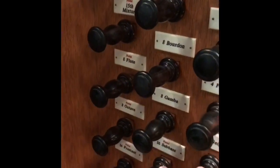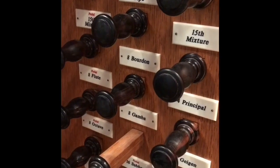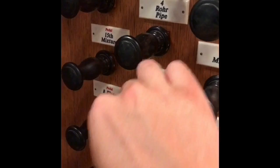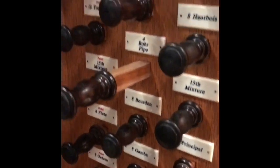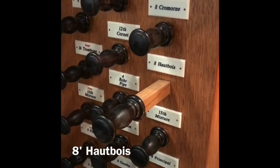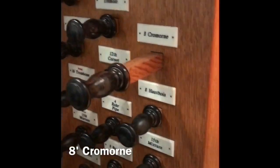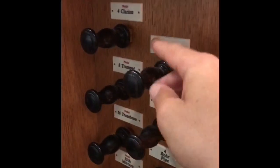So that's great. All right, over here on this side, we've got a gamba, 8-foot. Above it, here's our 8-foot flute. A 4-foot flute. Up here on top, we also have 2 reeds for the swell, 2 solo reeds. Here's the oboe. And above it, the cromhorn. That's wonderful. And we also have a tremolo.